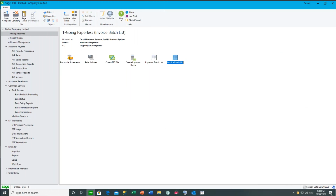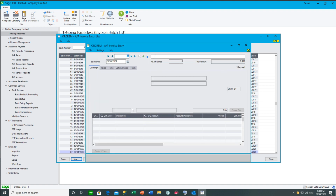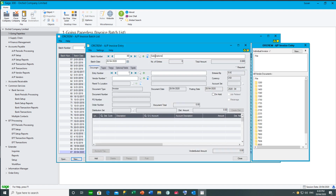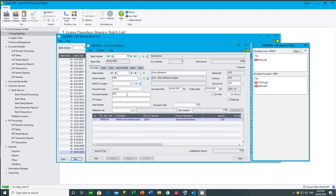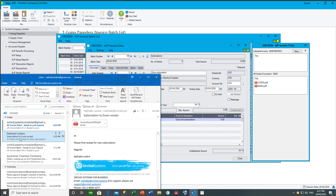We're now logged into Sage 300 as Sue, and we're going to be processing AP invoices. Go into Sage 300 AP invoices, create a new batch. Zoom is one of our new vendors this month. Enter the document number, enter the amount that's on my invoice, and this invoice actually came by email. Natalie did the subscription and has sent me a copy of the receipt.